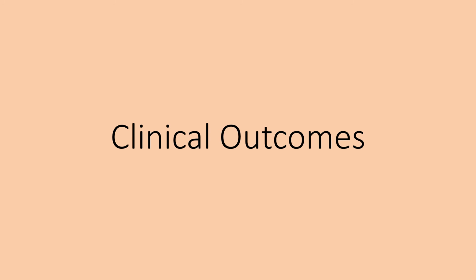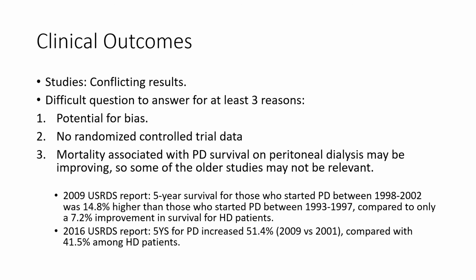Ever since the inception of dialysis, nephrologists have wondered, do patients do better with one form of dialysis over the other? That is, are clinical outcomes superior with one form of dialysis? A large number of studies have tried to answer this question, but they've had difficulty for at least 3 reasons. One, there is a potential for bias.